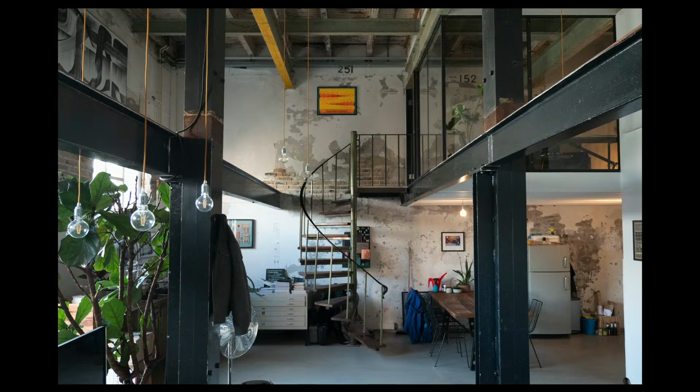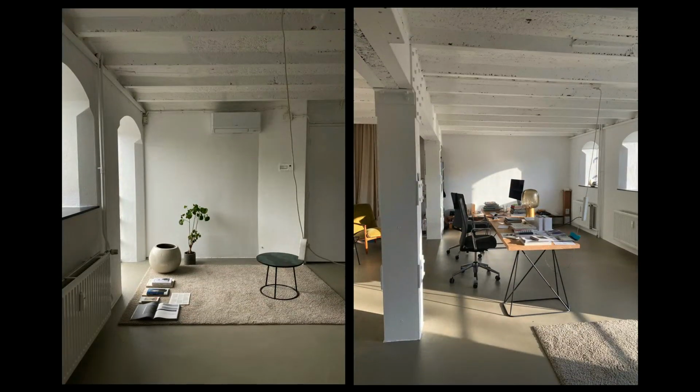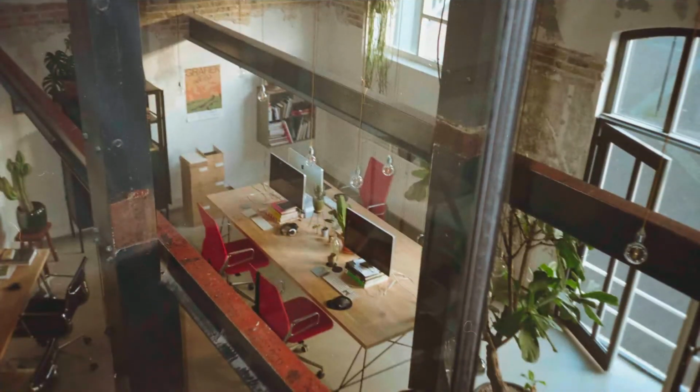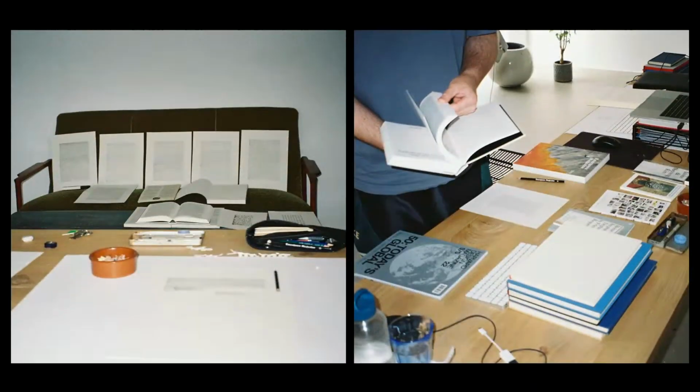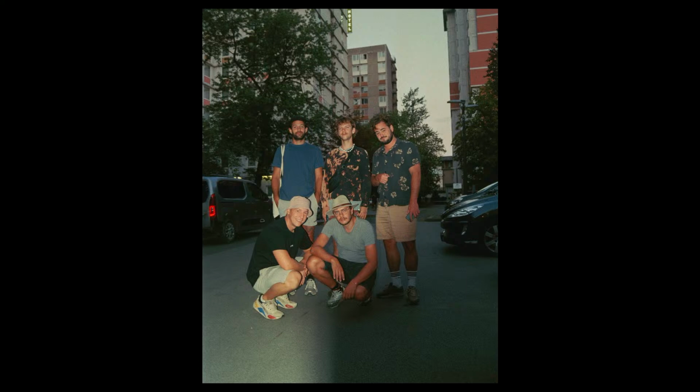This is the place. One of the corners. Another corner. This is the book design place, and this is the digital space. We'll get into it a bit later, but we work with a wide network of freelancers. But this is our core team.